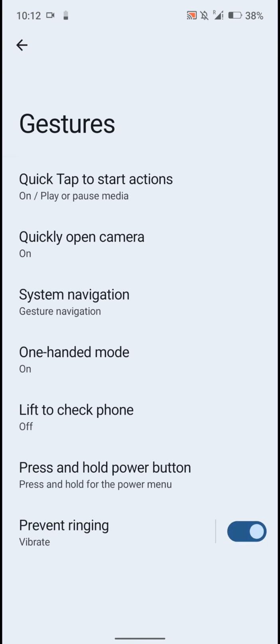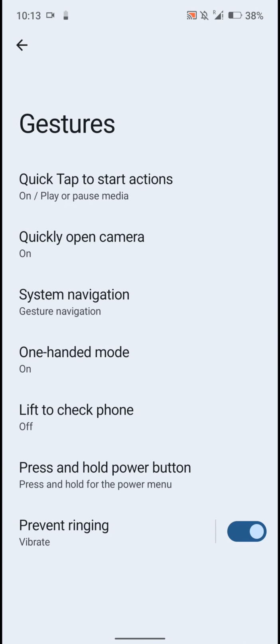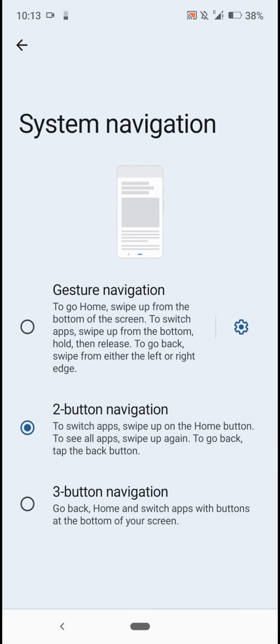Here you can have a look at the gestures. You have quick tap at the back of the phone. These work pretty well, and you can perform certain actions. You can quickly open the camera by double pressing the power key. You can customize the navigation layout, as you can see.